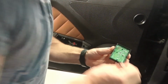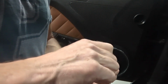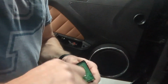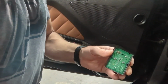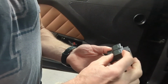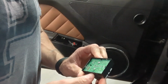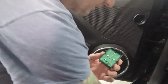Okay, number 2. Okay, nice and snug. Now, does this still make sense? Driver and passenger, yeah, feels good. The only thing I could see, it looked like there was maybe a little bit of wear on that circuit card. But I'd be lying if I said I knew anything about electronics.